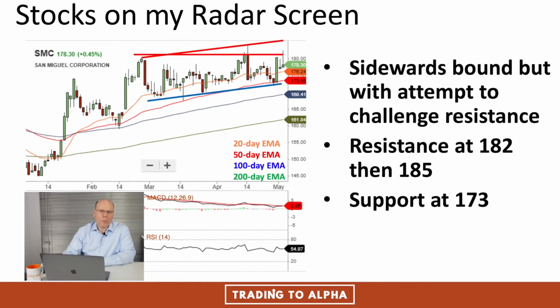San Miguel has always been into an uptrend for a while now, and it too managed to test the area of resistance. It needs to be able to break over 182 to about 185 to be able to continue on. For now, I would suggest just holding on to the stock position for the moment and keeping a tight support stop at 173 pesos.